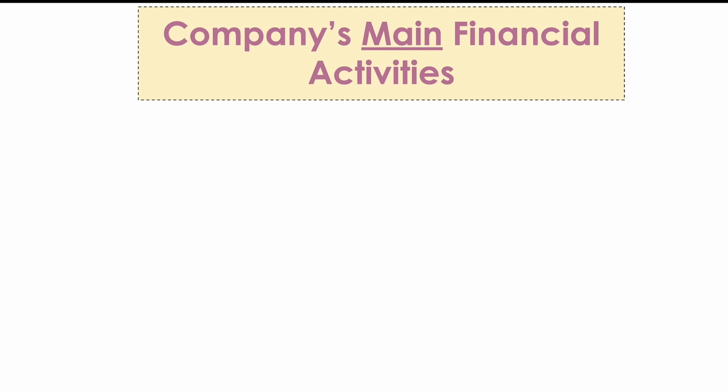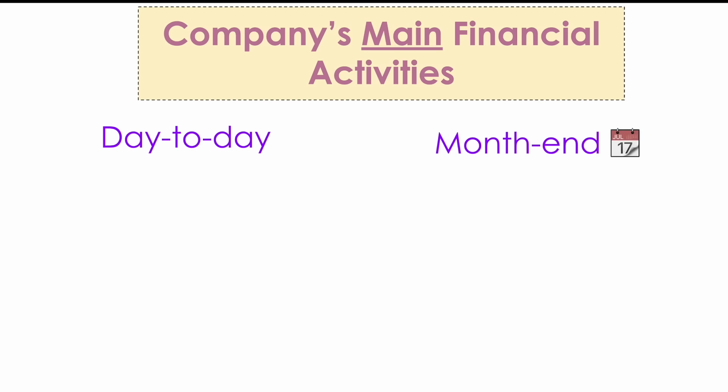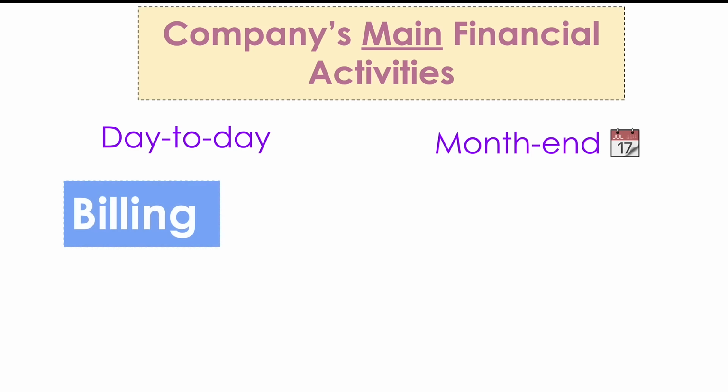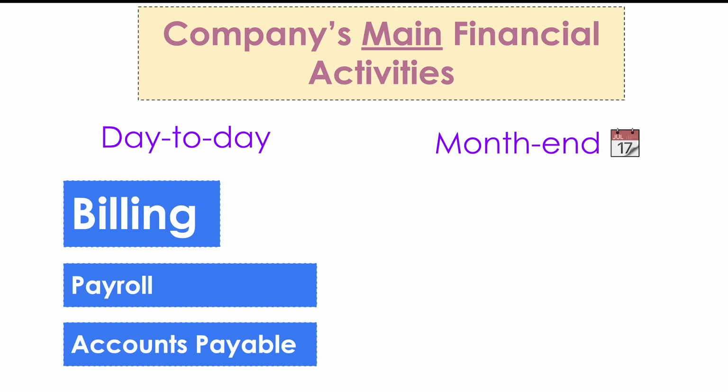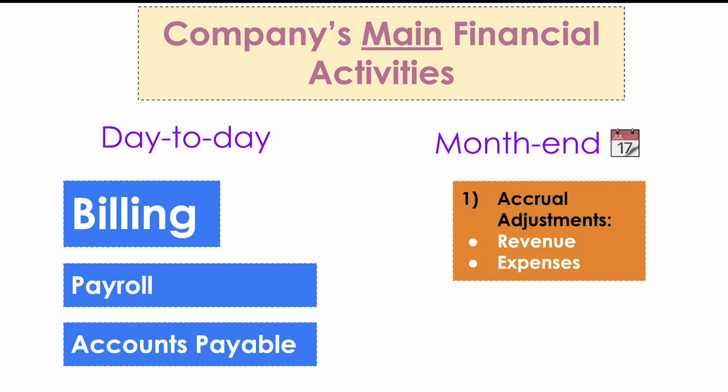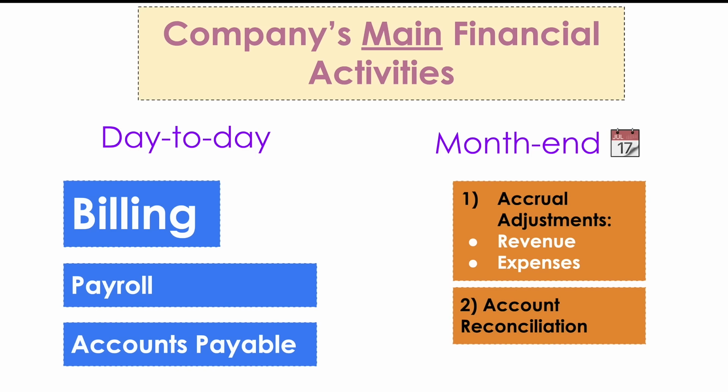If we take a look at the company's main financial activities, these are the day-to-day transactions that are happening in the business. And the second type is going to be the month-end close activities. In the day-to-day activities, we've got billing, we've got payroll, and accounts payable. To make money, you got to spend money, right? Which you can pretty much summarize by saying these are the accrual adjustments. And then the other activity is going to be account reconciliation.